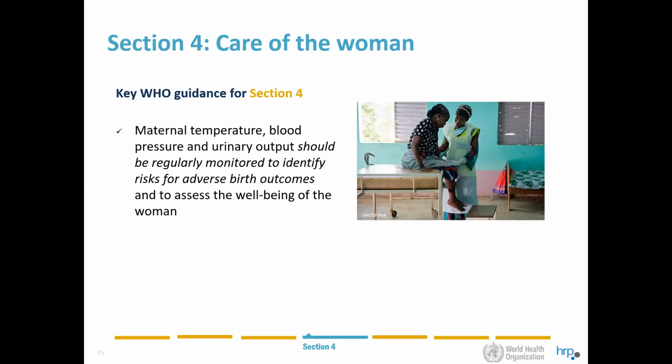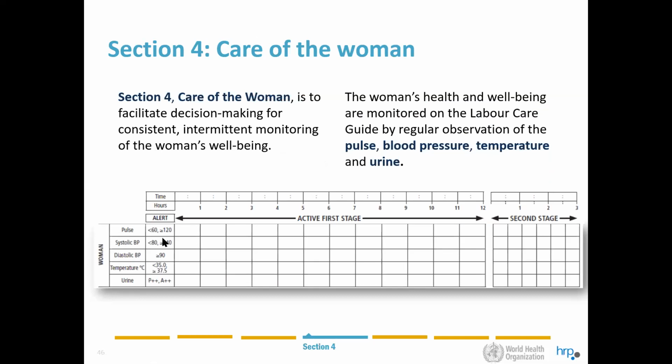So section four, care of the woman in the LCC, was designed to facilitate decision making. Veronica, so sorry, I want to go back to section three. Some colleagues are asking for clarity on the explanation for the answer which you have given. Is it yes, no, and whatever it is, what is your explanation? They're still asking the question. Yes, sure.